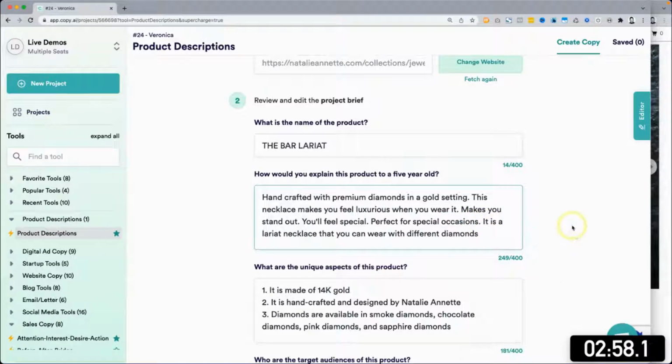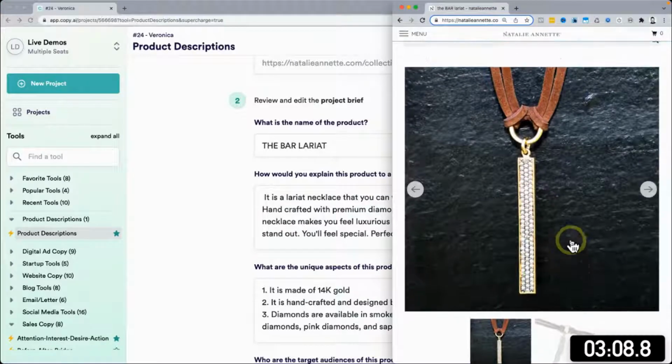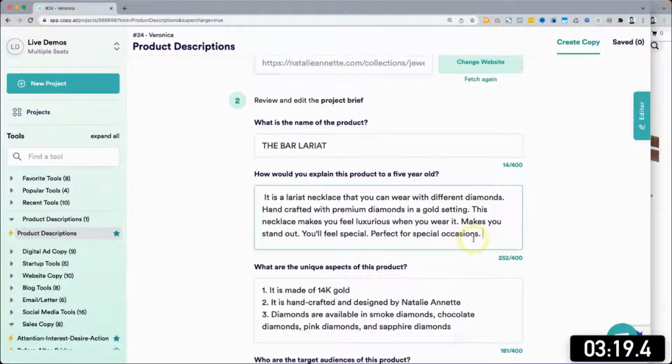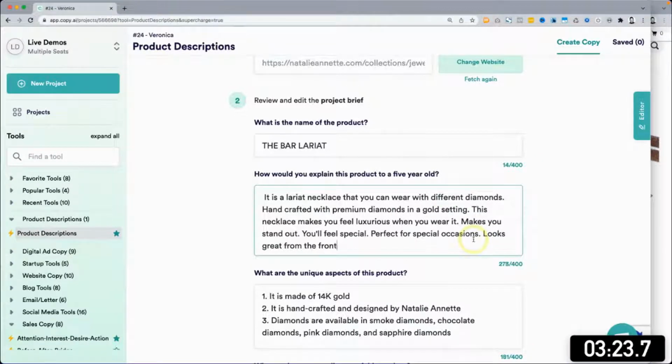And it actually hangs. It has a hanging piece at the back, which I don't know what it's called. It's a specific name that she calls it, but it makes it exciting to wear. The look is exciting from the front or the back. Looks great from the front or the back.